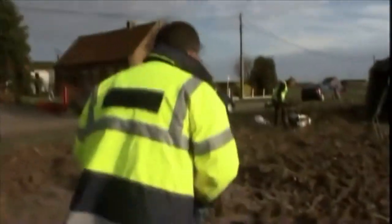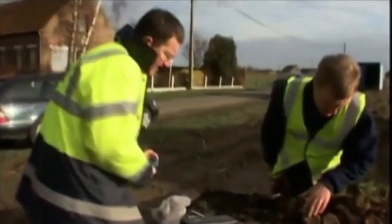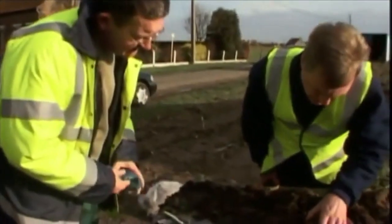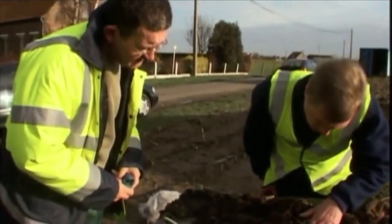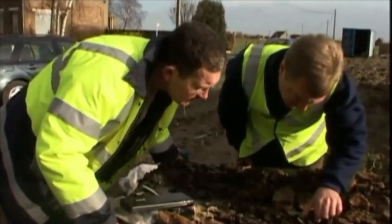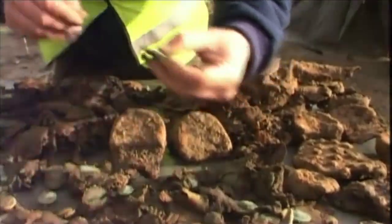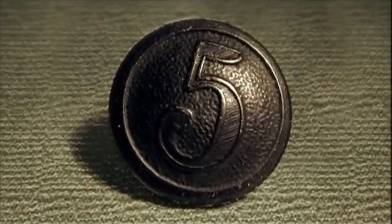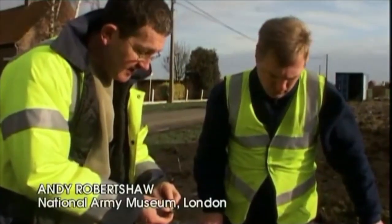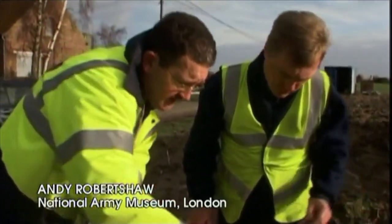More evidence is pulled out of the trench where the bones were found. Possible clues as to the regiment these soldiers came from. What have we got? Interesting. We did get a button which we could actually see something on finally. We got some with Prussian crowns, but more interestingly, we got this one here. That's a numeral, which has got a number on it. Looks like number five, I think. That is important because that's going to be the company. Right. So, number five company of the regiment itself.